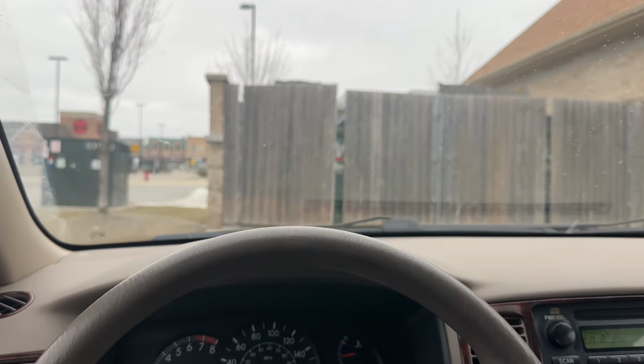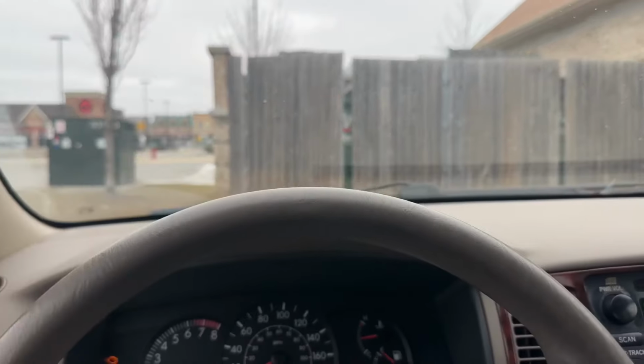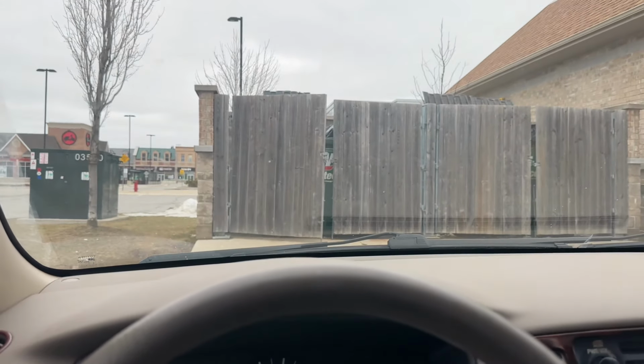Well, here we are parked, you can see here, by the store. It's time to get out and see how it washed. So, let's go do that.